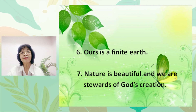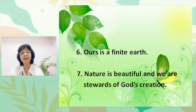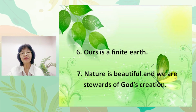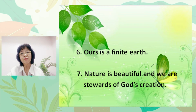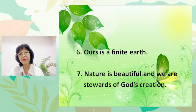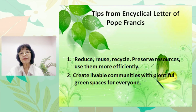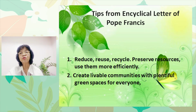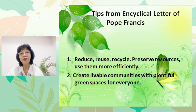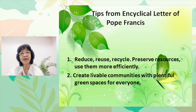Now, number 7, nature is beautiful and we are stewards of God's creation. We are very fortunate because of all creation, humans were made in the image of God. I'll get back to that later on. But I am sure most of us, if not all, can be more mindful of observing this beautiful principle of nature. I can also give you some tips from the encyclical letter of Pope Francis. I chose some of them only because it's very long and maybe you have heard many of these already in the past. Let us just make some review.